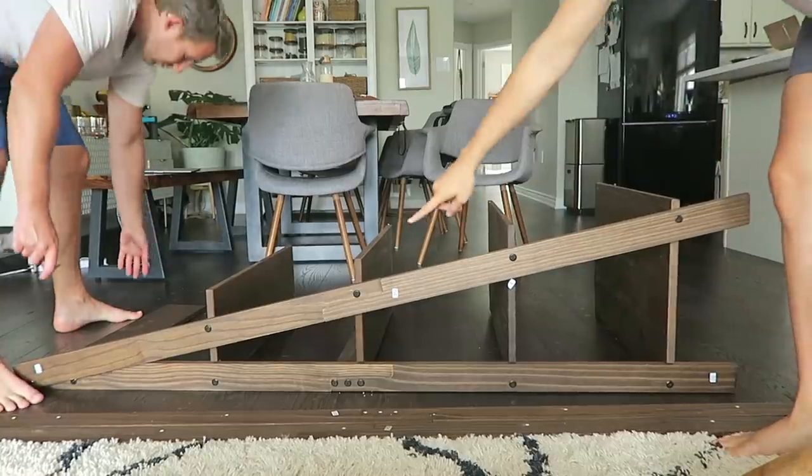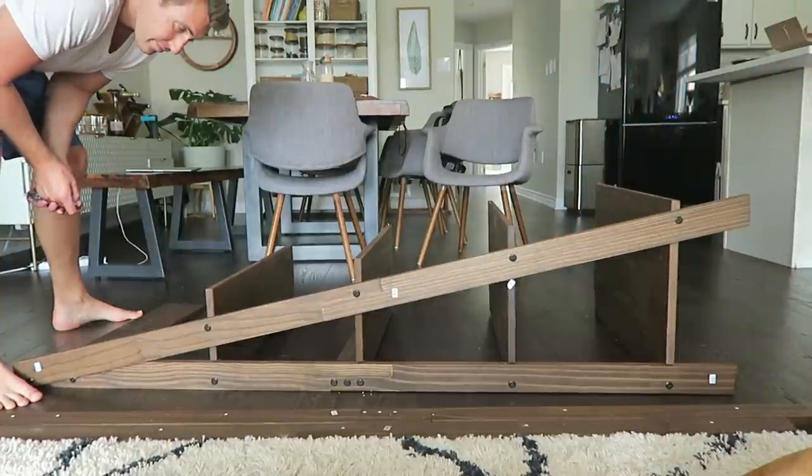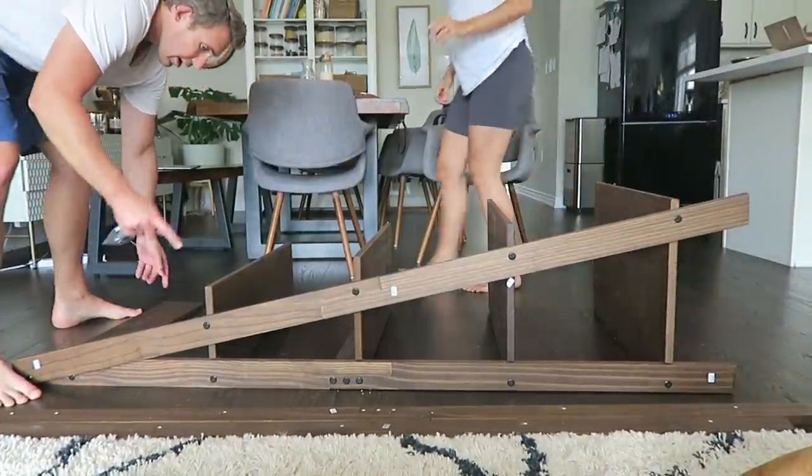I'll try to be easier. Getting up is a task these days. But you can see like the ladder shelf part on the side. Okay, so what are we doing now? I just wanna turn it on the side.